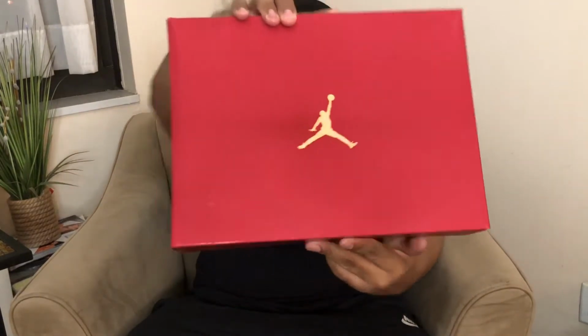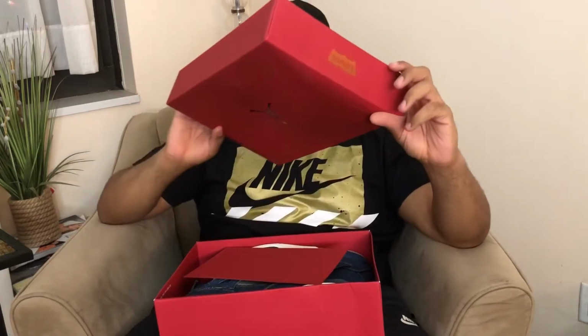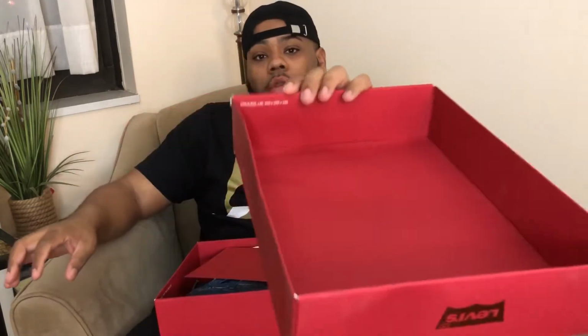On the outside of the box, you have a gold Jumpman. You have Levi's on the top. You have a metal circle thingamajig. I don't know what that's called, but it helps you pull the shoe out if you have a lot of shoes. And on the back, it also has another Levi's sign. On the inside, nothing, just telling you the dimensions of the box.